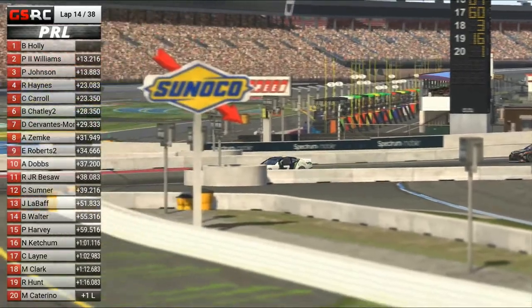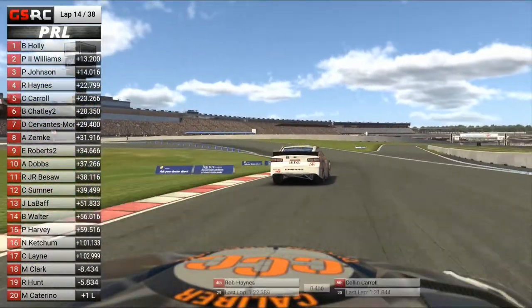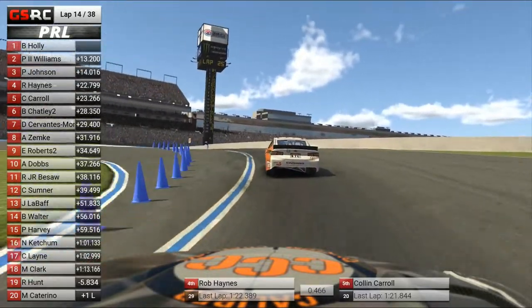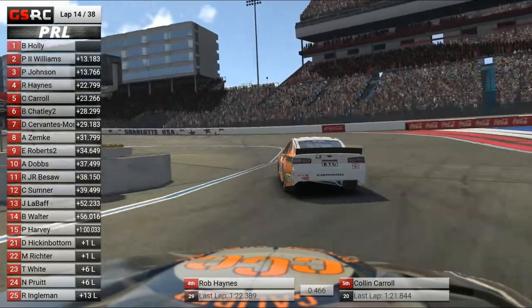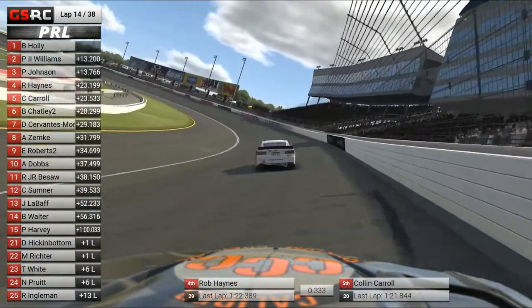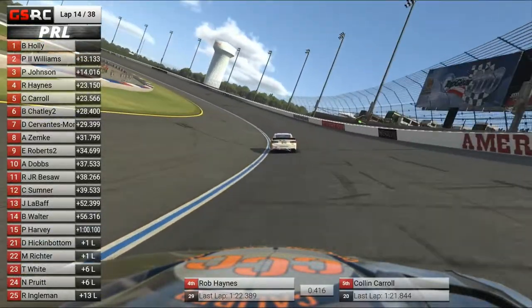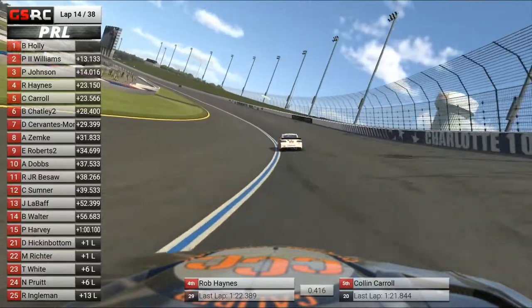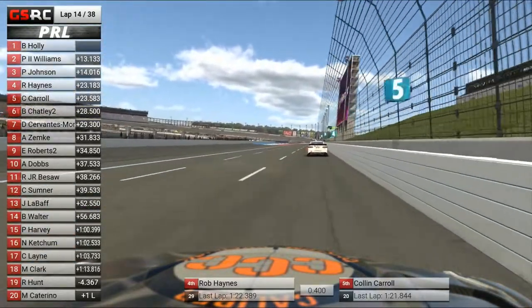Wonder if Johnson could get the spot. But Haynes and Carroll, that battle is also still being pretty hot. It's now for P4 on the racetrack for Haynes in front of Carroll. And as you can tell, Carroll wants that spot back. Takes a decent run into NASCAR 1. That's been one of the stronger points, but Haynes having a much faster run off of NASCAR 2. Remember, he doesn't have any aero damage.